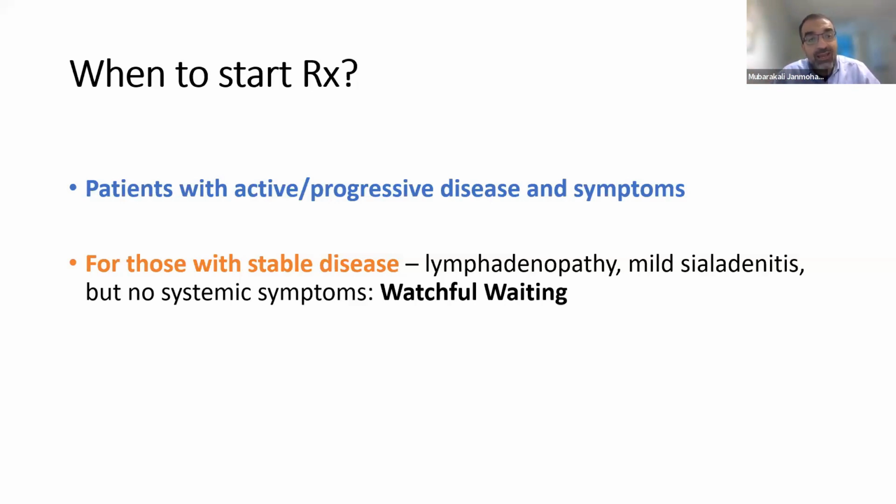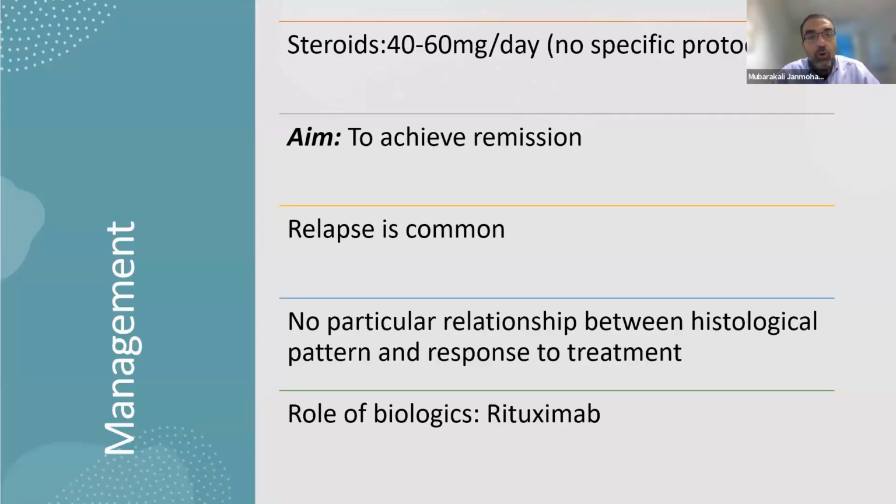But in a patient with active disease or with progressive disease who is symptomatic, like our patient that we discussed, we need to start treatment. And the hallmark of treatment or the first line of treatment is steroids. No specific protocol has been agreed to, okay? The starting dose of steroids varies between experts. It is accepted that most patients respond to 40 milligrams per day of prednisolone. And the response may take from a few days to a few weeks, okay?